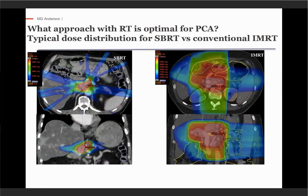So just to give you a kind of more what's called a color wash picture, again, you can see that the red is the full dose region, the blue is a much lower dose, and with stereotactic radiation, now we could do 5 days of radiation, really focus into this area and allow us to really miss the luminal structures. You can see the duodenum right here. You can see the stomach right there. It allows us to kind of limit the dose to those regions.